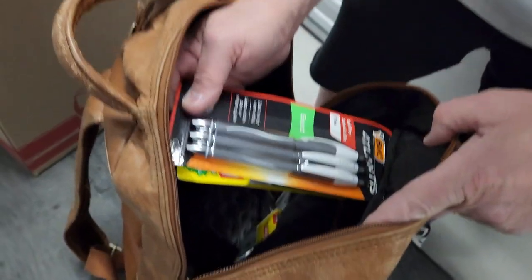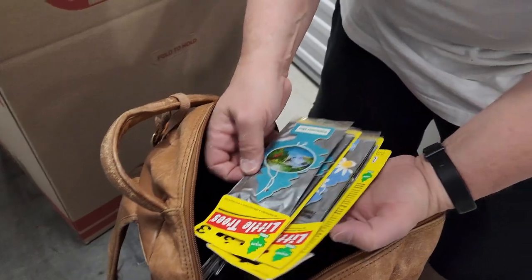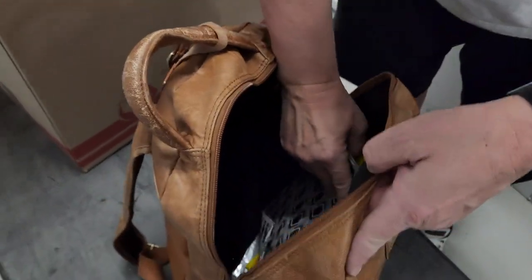Cash. Pens. How many of those did we get? Oh, there's a whole bunch of them down here at the bottom. Enough to do like a $40 lot to sell on eBay. There's more down there. Awesome.